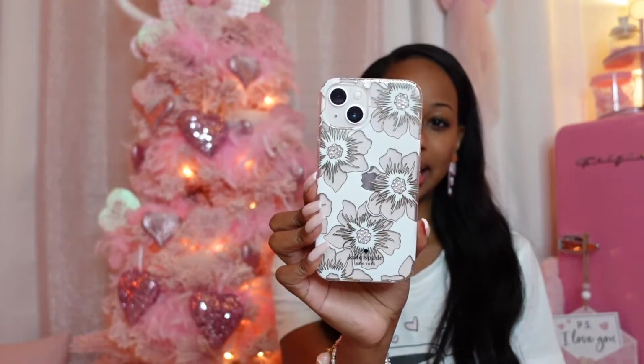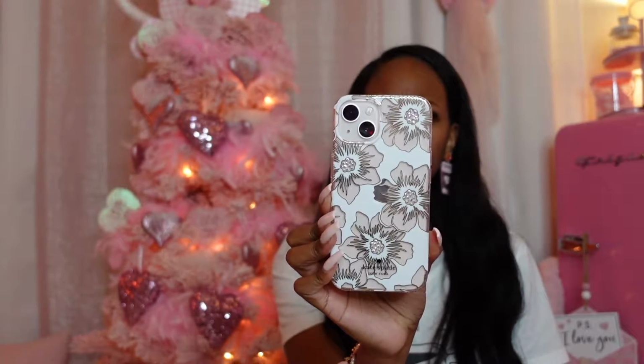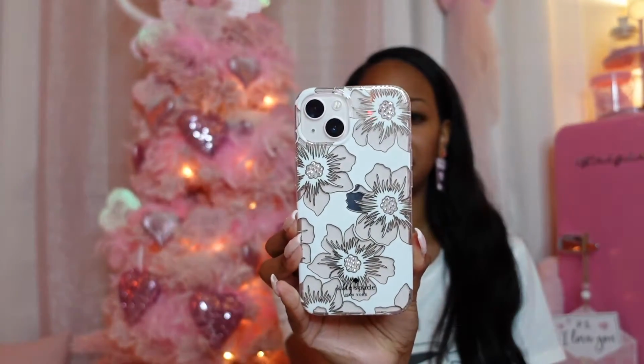So this is the next one, and this one is a flower case. I had this one for my XS Max as well. Did I have it for that one? I think I did. And I just loved it so much. It's just so pretty, you guys. And it looks so good. Once again, the gold and the white with the pink iPhone is to die for. It's so cute, you guys. I'm obsessed. I am so obsessed. So this is this one, and it's so cute.